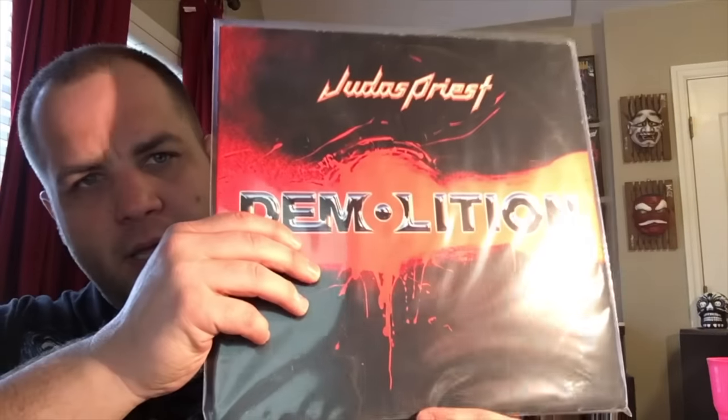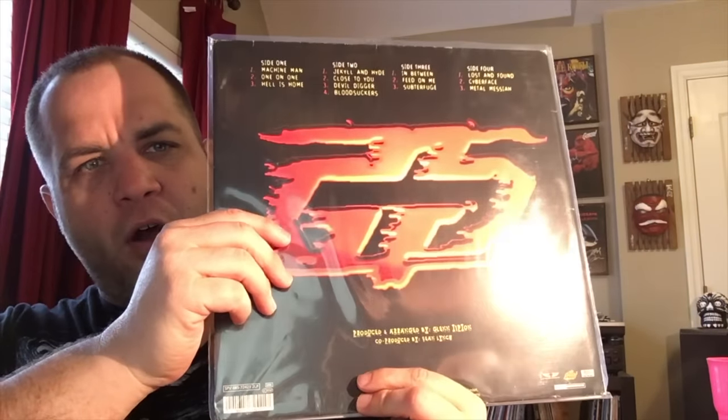A rarity. One of my rare albums, and I've got both with Ripper Owens singing, but this is probably the rarer of the two. This is Judas Priest Demolition. This seems to be the hardest one to come across, and the price just keeps going higher and higher on these things. I've got both albums with Ripper Owens, but that's probably the rarer of the two.